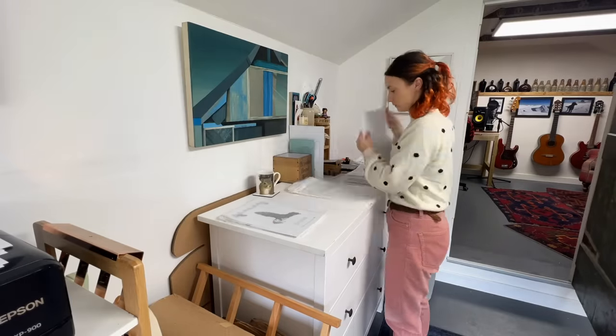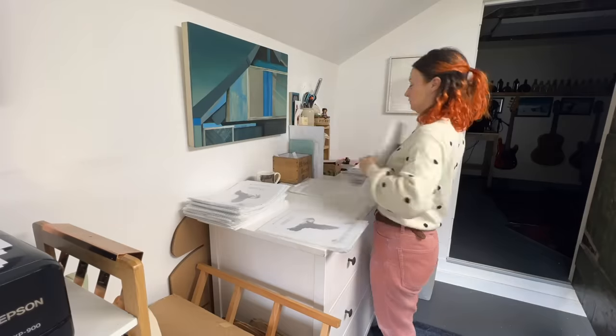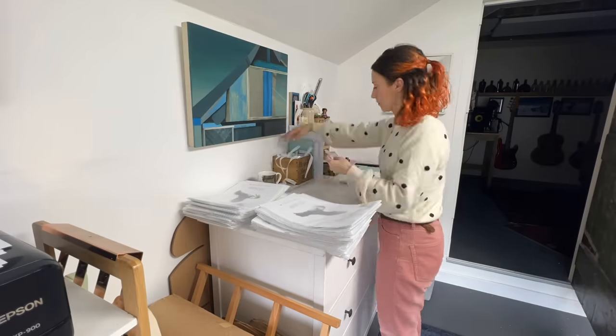After signing the calendars, I package them all in compostable bags before they are put into envelopes. It's really important to us to choose sustainable packaging options, so where possible, everything we use is either recyclable or compostable.